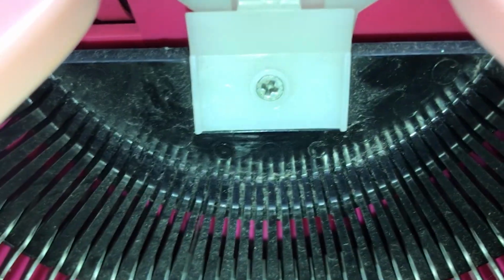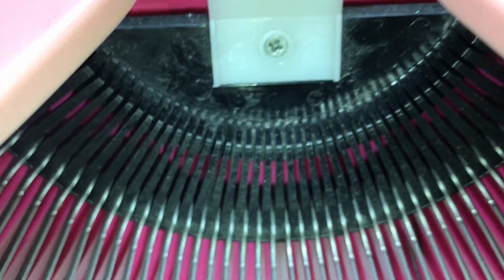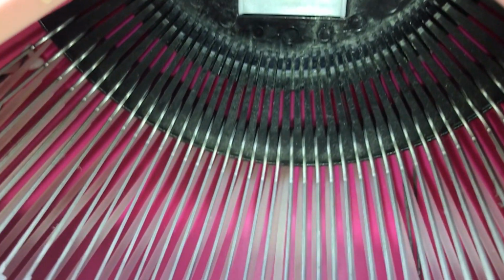A little bit of cleaning I have to do here around the keys. But I think I'll do that with simple green instead of mineral spirits just because this is all plastic rather than metal, including the keys here. These are all plastic key tops, if you can see those. So I think I'll be cleaning that with a simple green cleaner rather than mineral spirits.